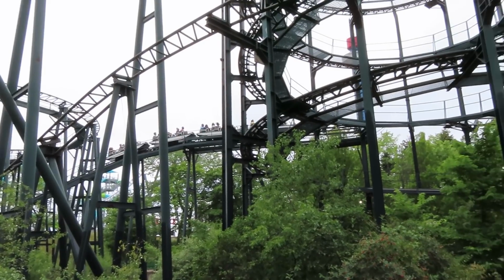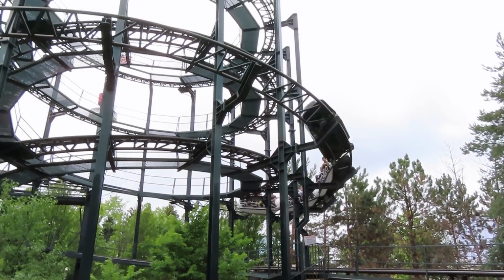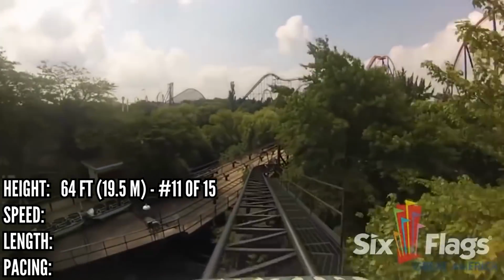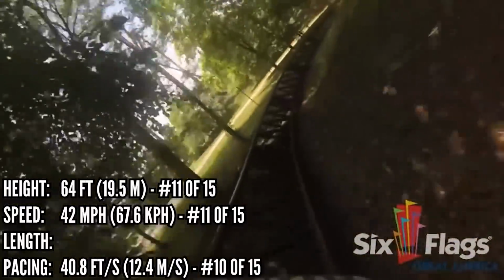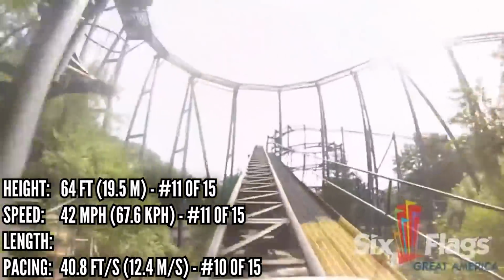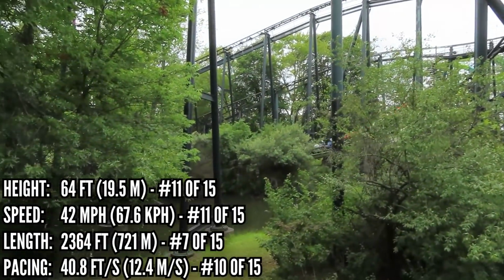This is another park original, a really unique bobsled style ride, and kind of a big time family coaster. It's got a 36-inch height limit, but it has a 64-foot drop, good for 11th, and it hits a top speed of 42 miles per hour, also 11th. This does stay low to the ground for the most part, so its pacing is pretty good, covering over 40 feet per second and ranking 10th, 10 feet per second better than Demon. It's also a pretty long ride, more than 100 feet longer than Batman, ranking 7th.